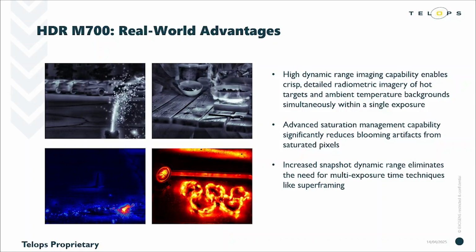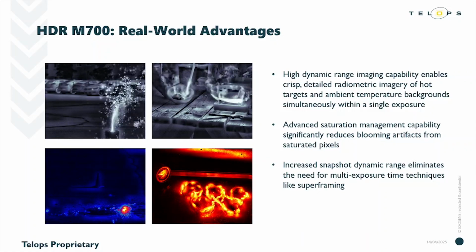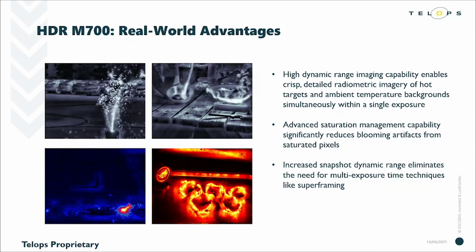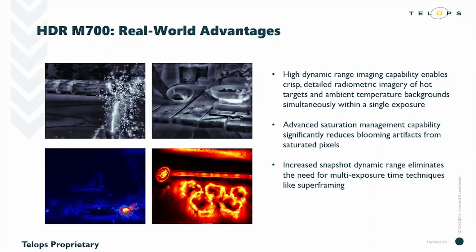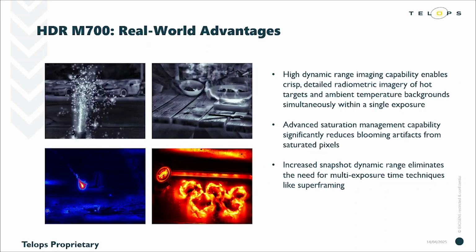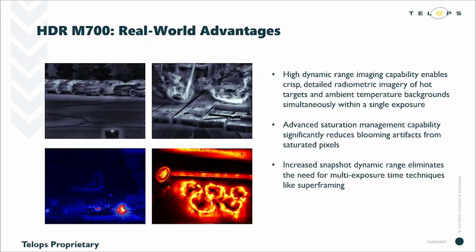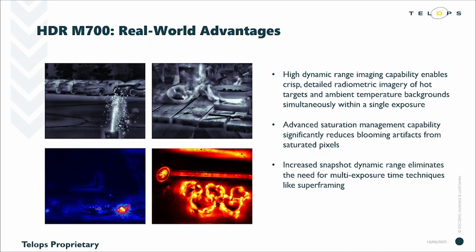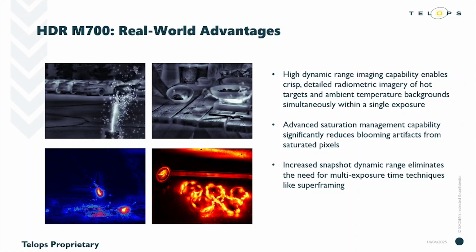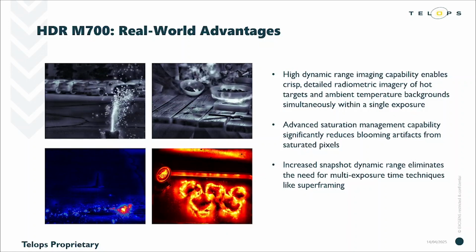To me, the detail that you can see in the wood grain on the picnic table is particularly dramatic, and really illustrates the value of the high dynamic range imagery generated by the HDR. This kind of detail can really improve situational awareness when our camera is presented with a very highly contrasted scene. It can even eliminate the need for multi-exposure time techniques like super framing that are commonly used to deal with these high contrast scenarios.